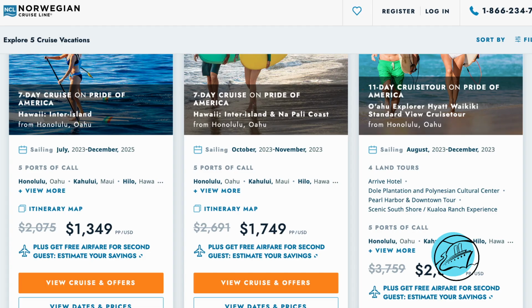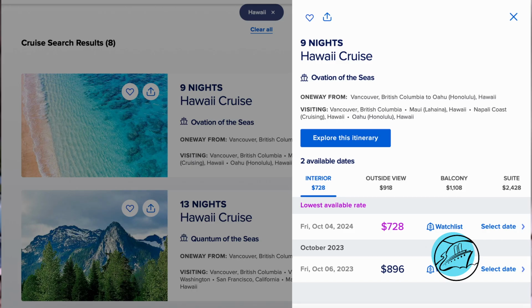For example, a quick search shows a 7-day cruise around Hawaii on the Pride of America has a base price of $1,300. But a 9-day cruise on Royal Caribbean's Ovation of the Seas, leaving out of Vancouver, Canada, and going to Hawaii, has a base price of just over $700. Now that's a significant difference. It's almost double. And that doesn't take into account the difference that you're likely going to incur in the cost of flights and hotels.